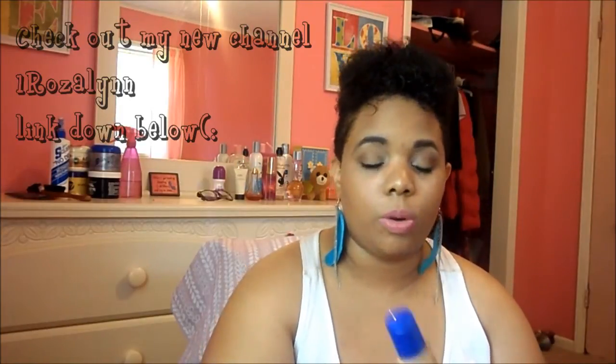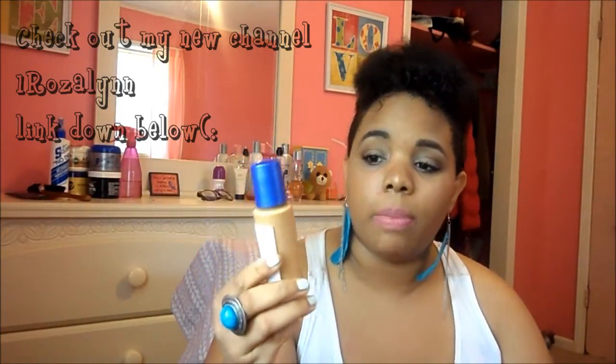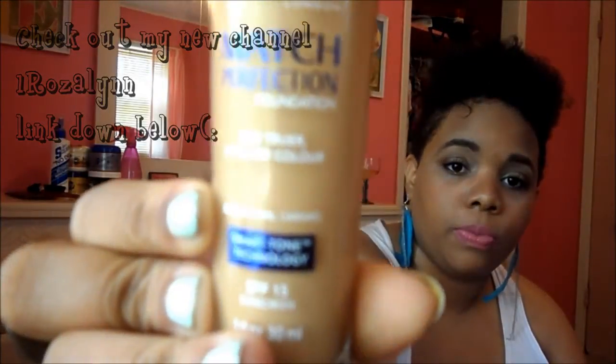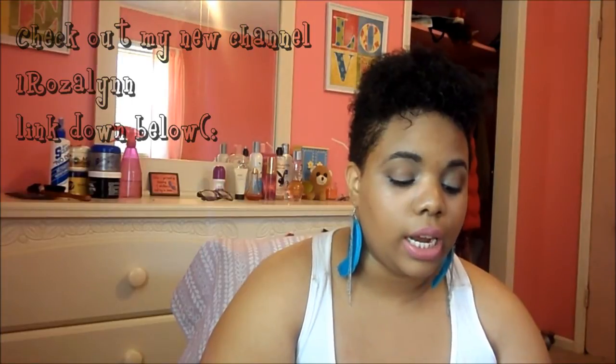And so I got over there in the Rimmel section and they have the Match Perfection foundation. The shade I chose was 520 Natural Caramel. And it does go out by next year, 2013, 10th month. This is Match Perfection foundation. It's supposed to be for truer, fresher color. And it has smart tone technology in it, as it says, and SPF 15 sunscreen. The amount of product in it is 1 fluid ounce.